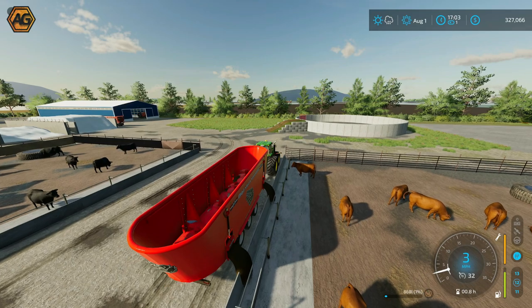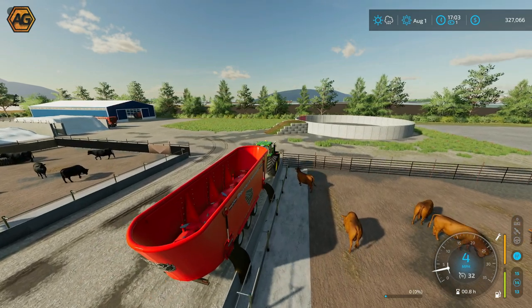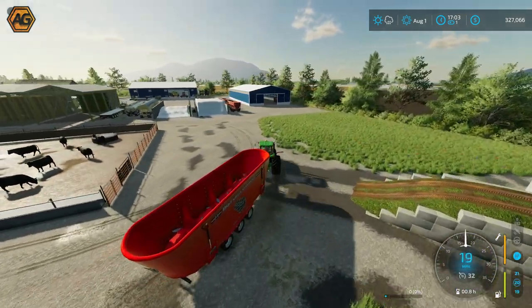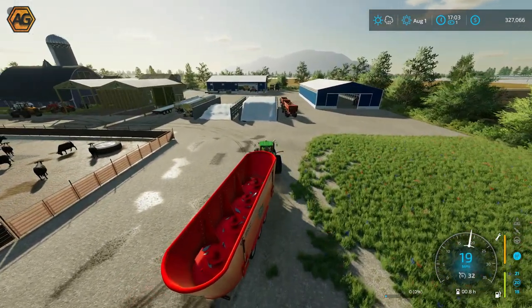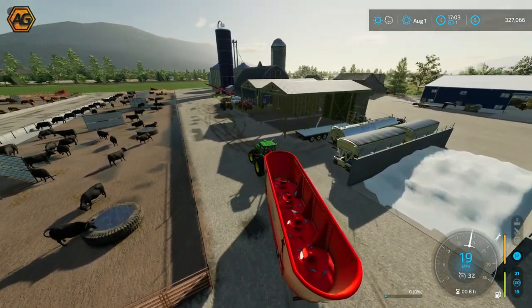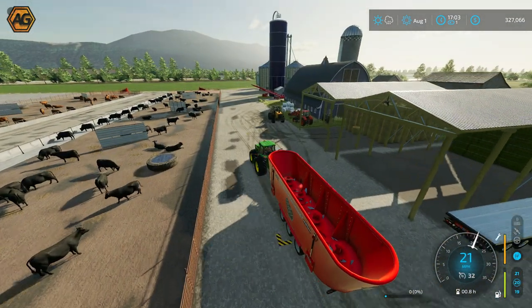The last lot of food here into the limousines, and there we go. Given that most of them actually got 13,000, the ones in the middle had 12, but that must have just about added up to our 64,000. I should have done the math properly, but we're not too far off there with that. So we're just going to bring this back in here and park it up for now.